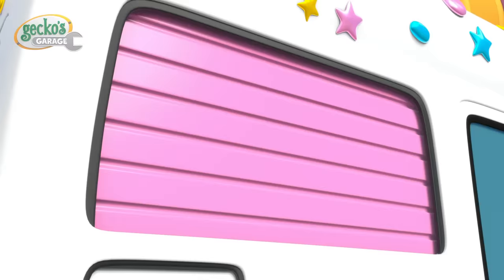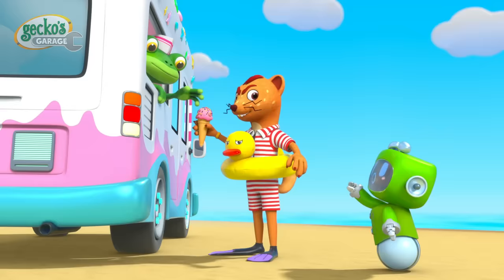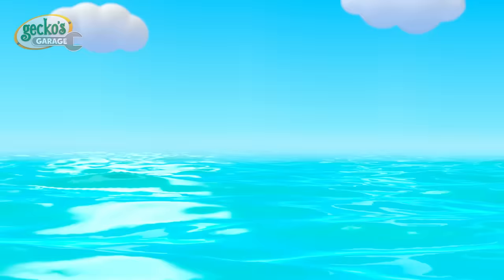What a journey! Now, who wants an ice cream? Out of the way, trash can! That's my ice cream! My ice cream!